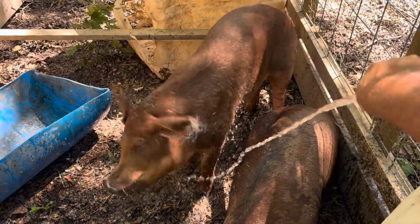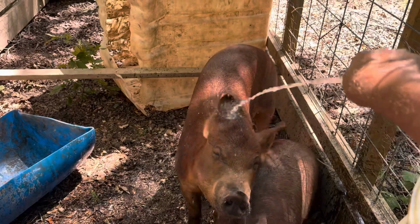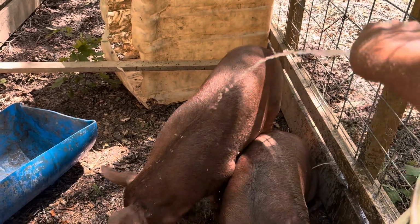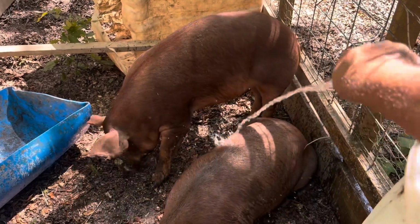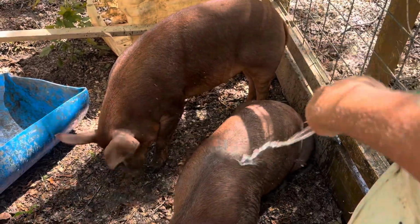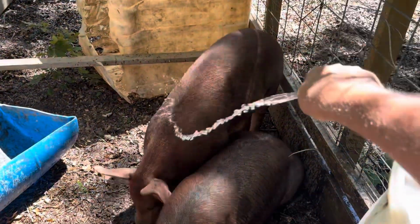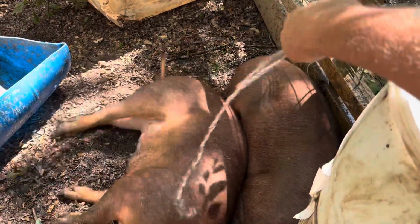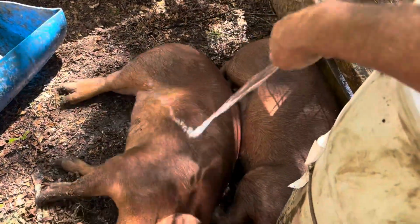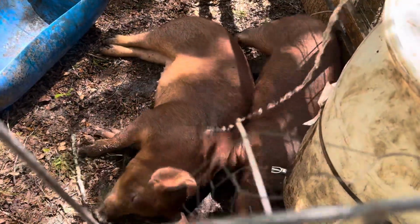It's not hot today. I think the high today is only like 75 or something. I don't really know. It's something like that, but it's not hot. It's probably hot where you live. I just don't know. But at least here, it's pretty mild. We're here in central Alabama. Look at that. They just really like it. They kind of shake like a dog.